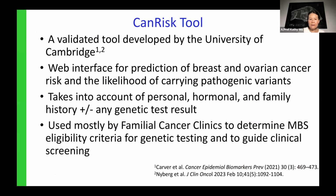CanRisk, again, is a validated tool developed by the University of Cambridge, and it not only predicts the breast cancer risk, but also ovarian cancer risk, as well as the likelihood of carrying a pathogenic variant in one of these breast ovarian cancer genes, by taking into account the personal, hormonal, and family history, and also genetic testing results that may have happened in a family. It's predominantly used by familial cancer clinics, but I believe it is an open tool. Anybody can access that, and we use that to determine eligibility criteria for publicly funded genetic testing, and also to guide clinical screening, especially if genetic testing comes back uninformative.